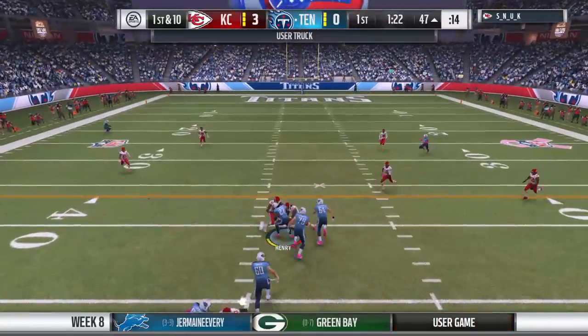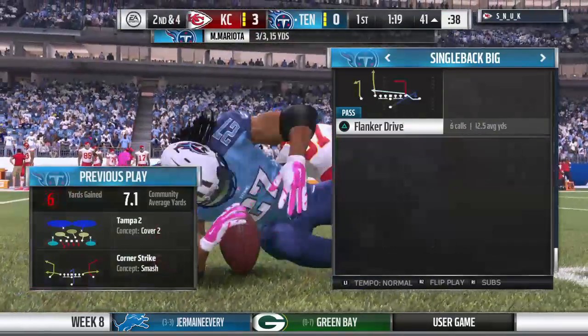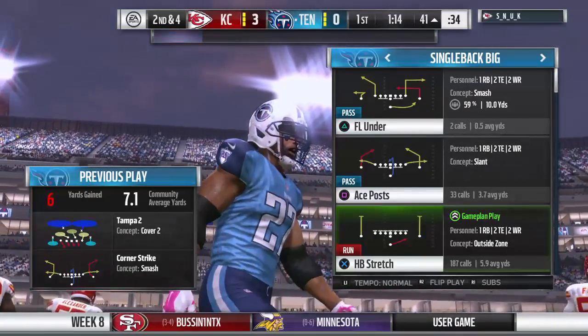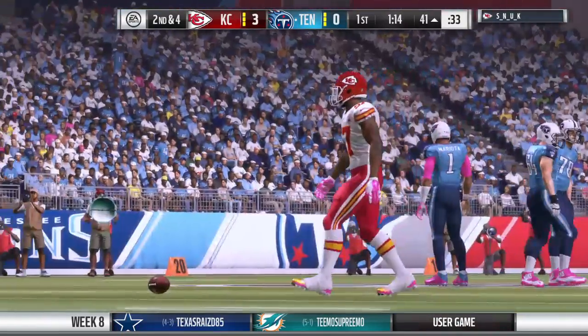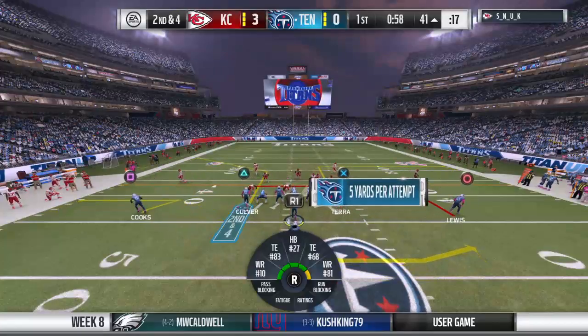Mariota to throw it. Goes underneath for Henry. And he'll go down shy of the 40 at the 41. It'll be a gain of 6, and that'll make it a 2nd down. Everyone's got to be able to catch the football. Doesn't matter what position you play, but if you're on offense, be aware a ball may come your way. 2nd down now after the pass completion.